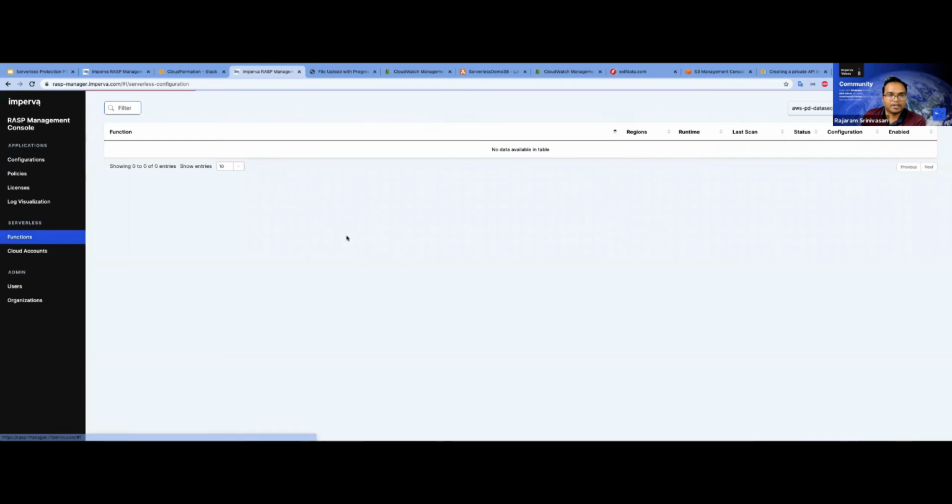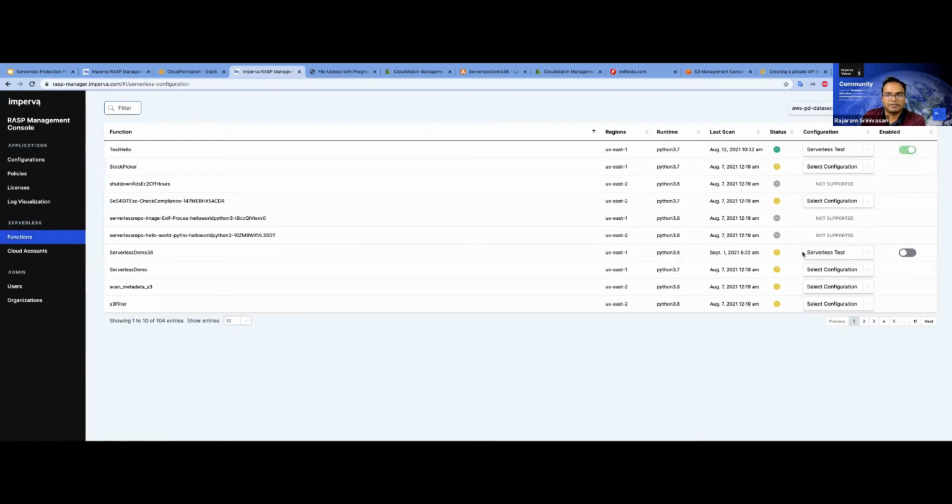So going into the function, you are able to associate a function to a particular configuration. In this case, I'm just going to update this to serverless test, and I'm turning on protections here. As you can see, it's literally a flip of a button once you have the right config in place. And you can easily share configurations.